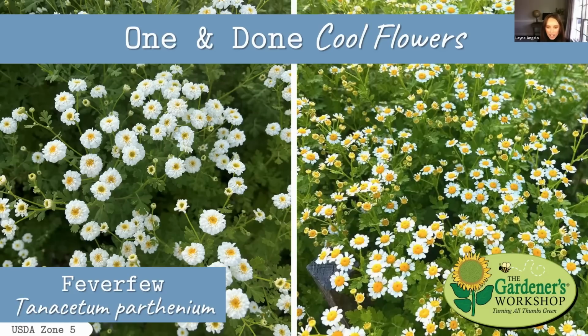And do you plant successions of these? And how many do you do? And how far apart do you plant them? Yes, that's a really great question. Feverfew is one of those plants that I find, just like straw flowers, that you can succession plant beyond when you plant most cool flowers. They get tall and robust enough even when they're planted in those conditions.